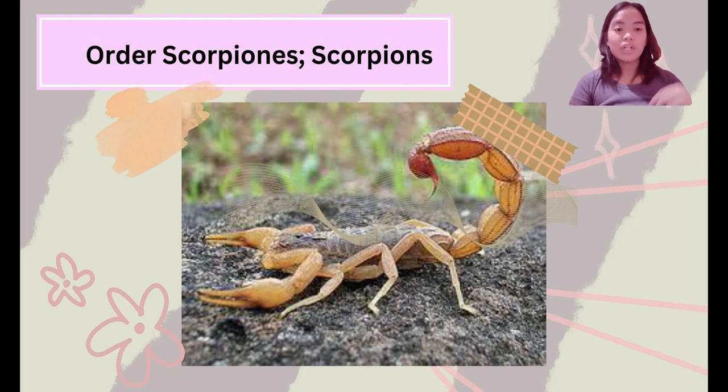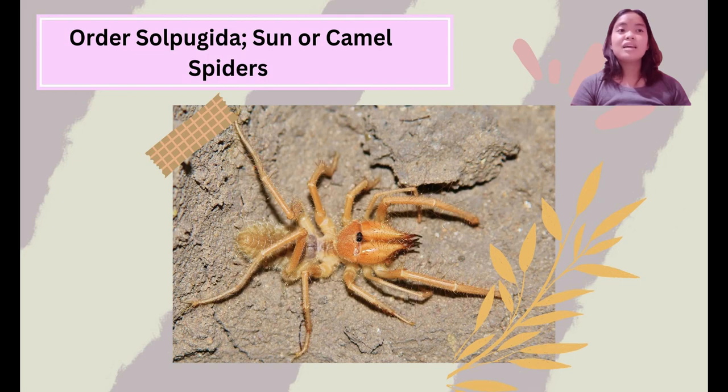Next is the order Solifugae, the sun or camel spider. Sun spider, formerly Solpugida, also called sun scorpion, wind scorpion, or camel spider, is any of more than 1,000 species of the arthropod class Arachnida, whose common name refers to their habitation of hot, dry regions as well as their typically golden color.